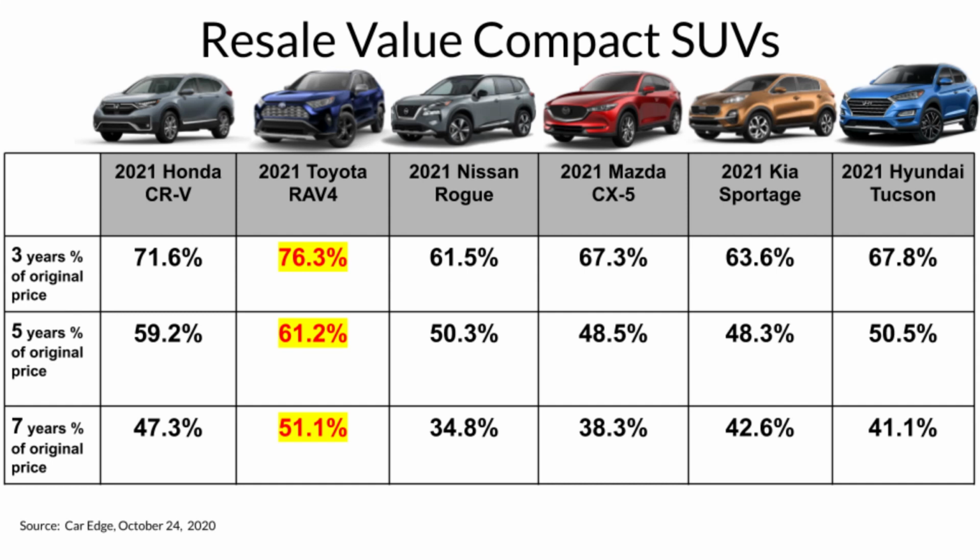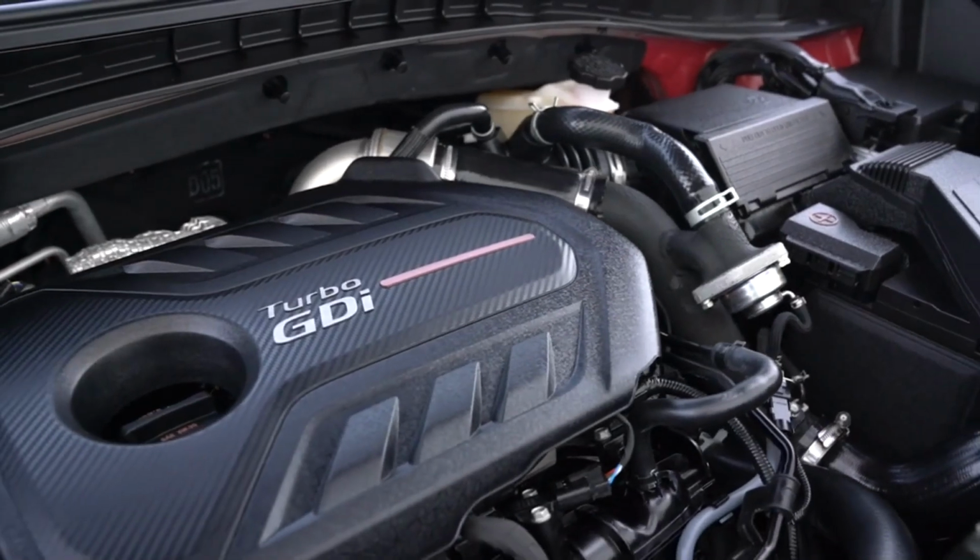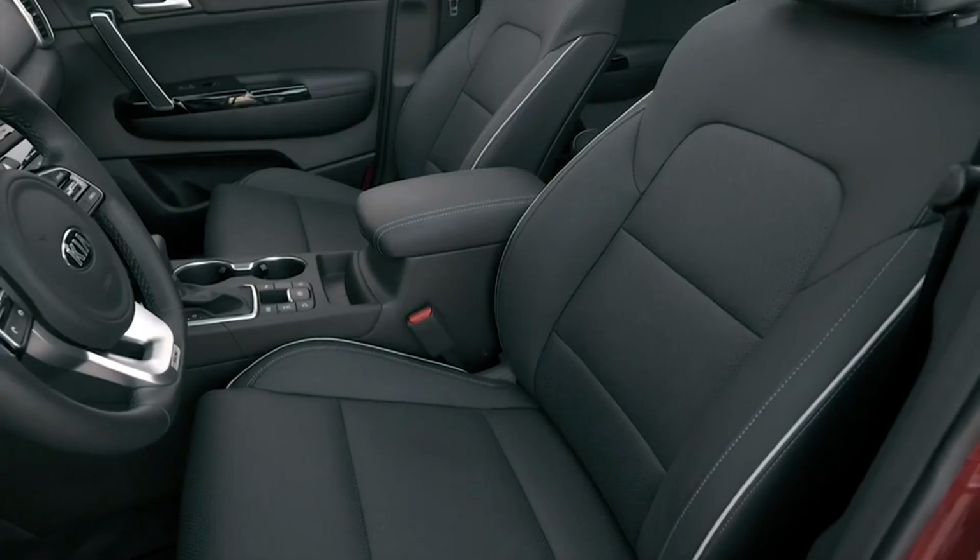The Toyota RAV4 has an extraordinary resale value and beats all competitors here. However, the Sportage holds its own, especially if you hold it for 7 years. It's one of the better ones holding its value.